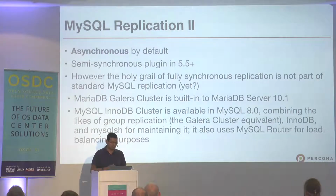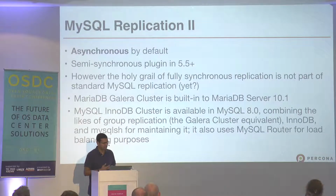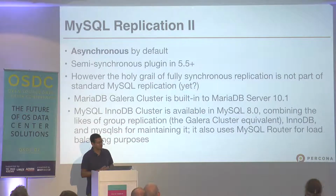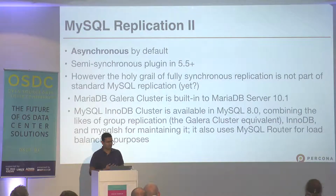And of course, a lot of people like this idea that you can get fully synchronous replication. And fully synchronous replication is something that definitely is available via Galera Cluster or Percona XtraDB cluster. And it's also available via something new called MySQL InnoDB cluster, which alongside 8.0 will combine the likes of group replication, InnoDB as a storage backend, and then using something called MySQL Shell for maintaining it, and then the MySQL Router for load balancing purposes.